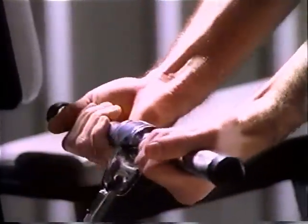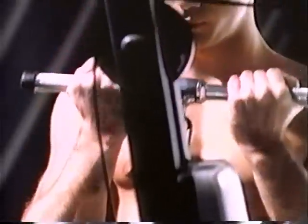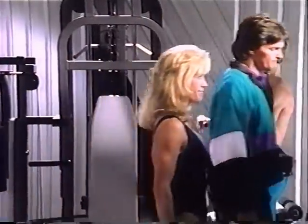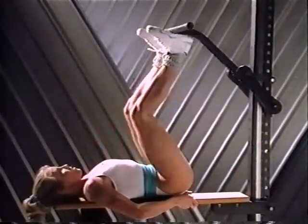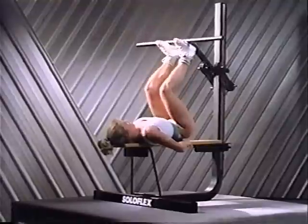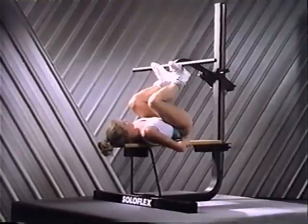You only have to deal with one machine on a multi-station gym, and it does offer a variety of exercises, but not many people would choose it as a permanent fixture in their home, especially when a base system costs over $9,000. Solarflex introduced a unique resistance band concept, which did away with multiple weights, but at $1,000 or more, it still takes up a lot of space and money.